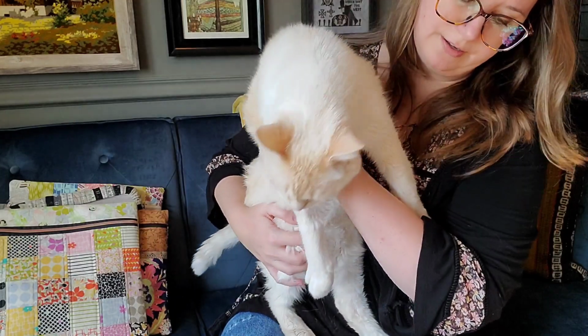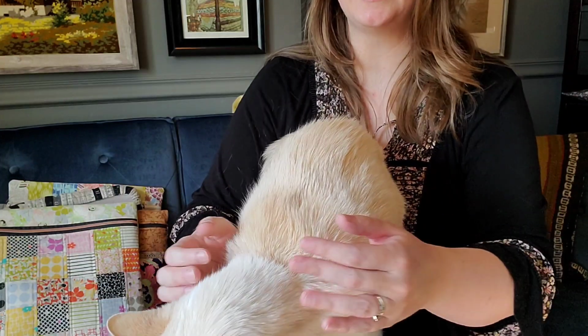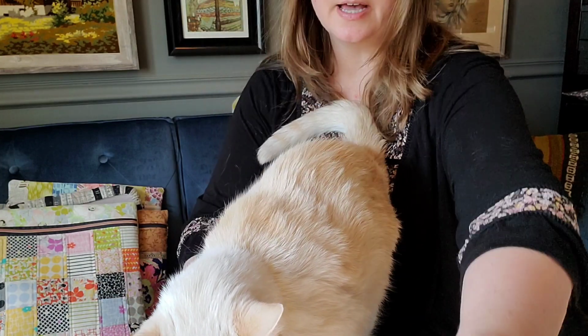You're okay though, aren't you, buddy? So he's okay. That all seems to have healed pretty well. The downside is when I went to have the stitches taken out earlier this week, the pathology came back on the mass that was removed on his side, that big giant incision.